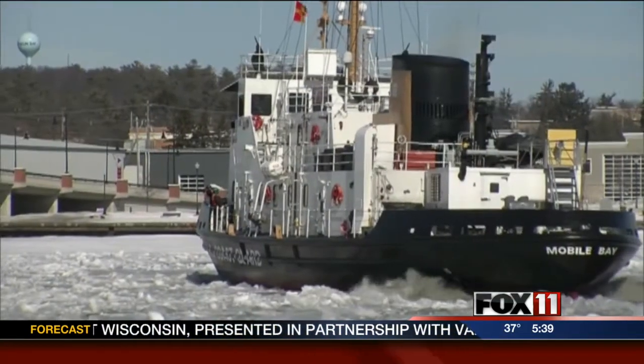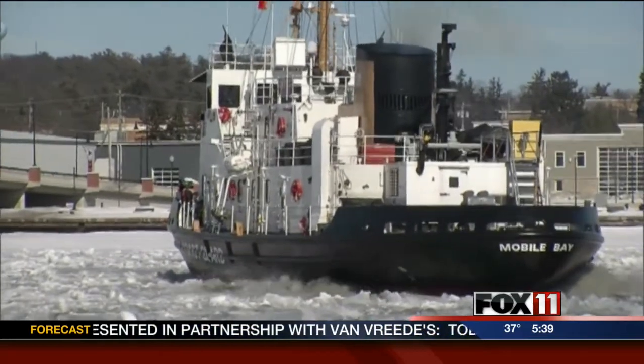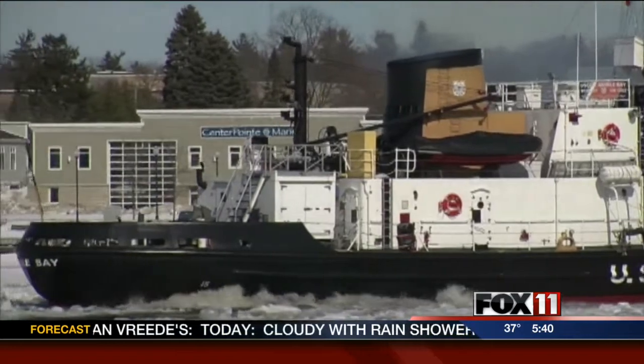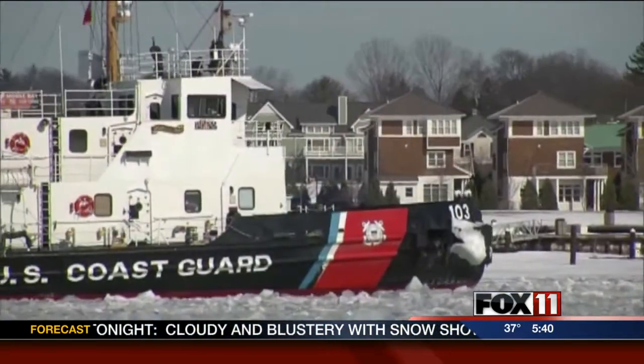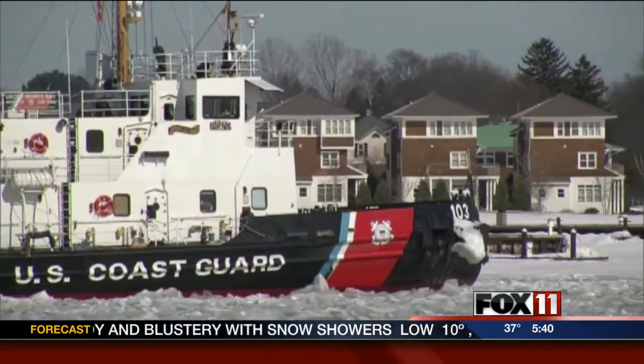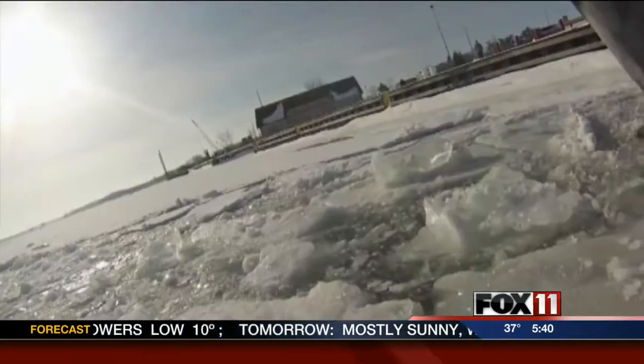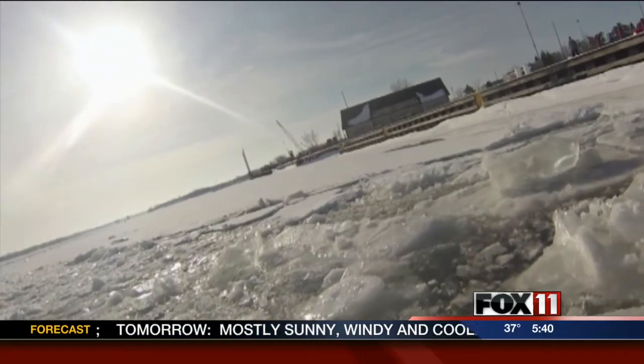The best way to get through the ice is to ram into it with the Mobile Bay's 670 tons of weight. You combine horsepower and weight, and you force yourself up on the ice and try to break that ice and try to force yourself through. It takes several hours, but eventually the Mobile Bay is able to cut a new path to Lake Michigan.